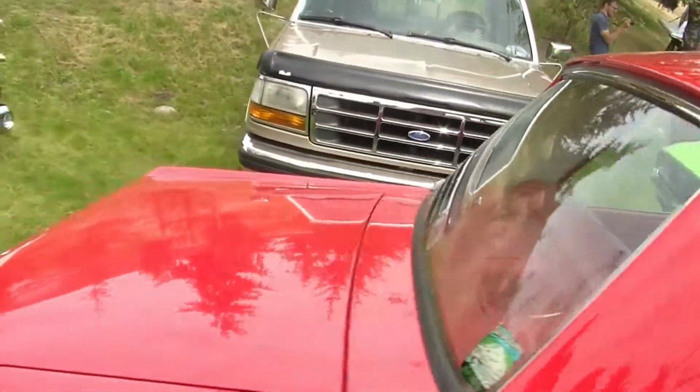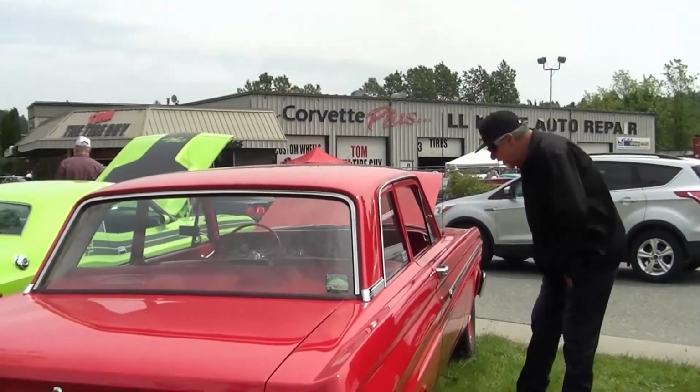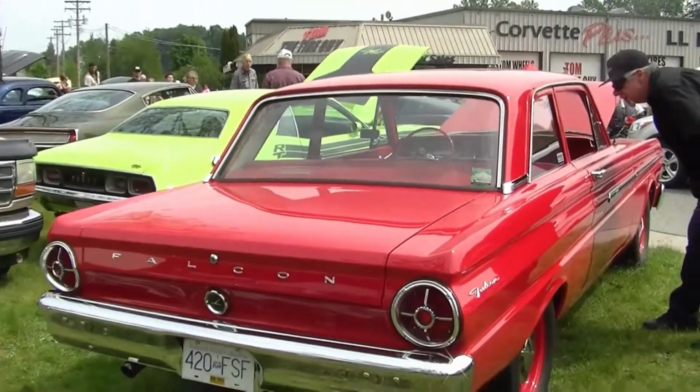Yeah, it gets a lot of reaction. Yeah. Well, the sun affects red. They're one of the worst colors for fading. So I've been told. What do you use, like polish, to protect?